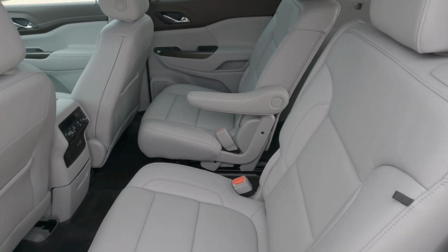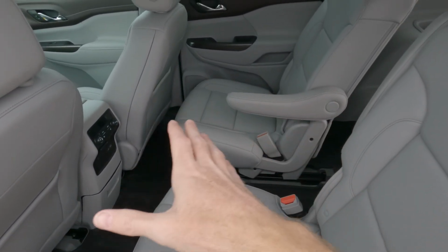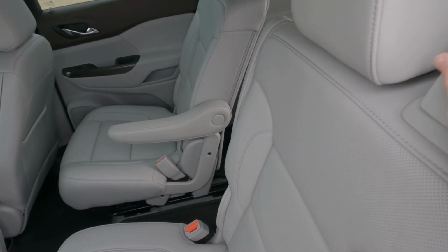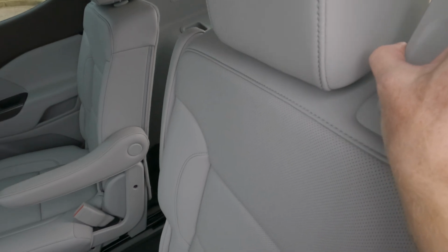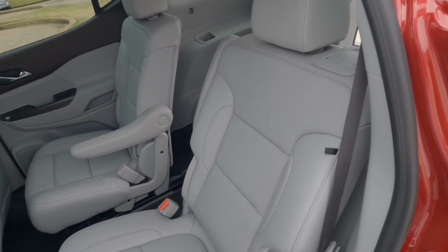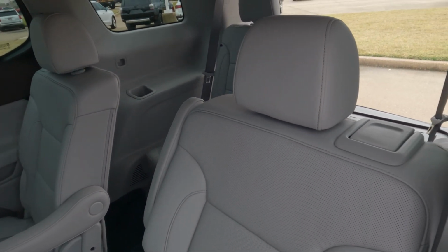I do want to show you something here real quick about these seats. You can slide them back and forth and increase leg space for the rear seat passengers. You can also recline not only these seats, but also the rear seats. You can see the difference right there. So we're going to set things up, and I'm going to show you how much leg space we have in the rear seat area.